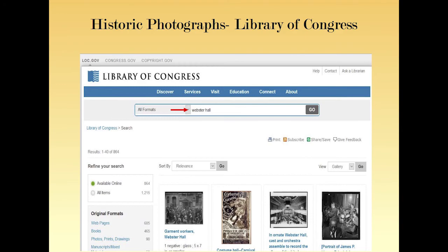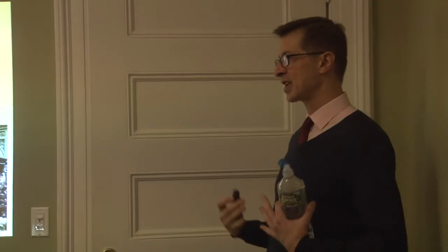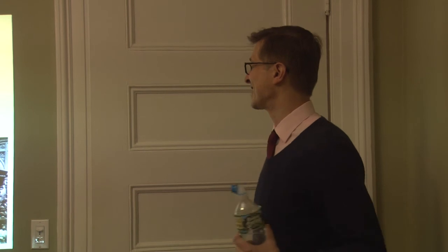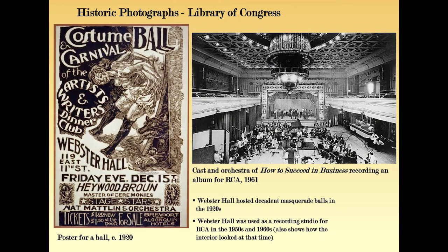All right, well now we're getting really interesting information about this building. Garment workers gathering. So the Garment Workers Union was actually founded at Webster Hall, the Amalgamated Workers. And then you've also got these Greek nationals that are rallying at Webster Hall. So we're learning something else about Webster Hall besides the radical parties that they were having. Here, so evocative, so louche, a poster for one of those masquerade balls.